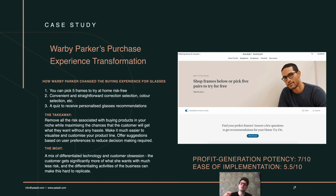So what is the takeaway of Warby Parker's strategy? Well, you want to remove all the risk associated with buying products in your niche while maximizing the chances that the customer will get what they want without any hassle. So what you want to do is make it much easier to visualize and customize your product line. You offer suggestions based on user preferences to reduce the decision-making required. So this one is all about the purchase experience.